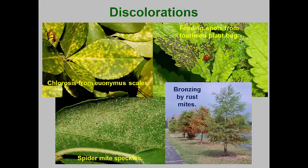Sucking insects can cause what appears to be overall chlorosis, that is, yellowing of the foliage or spots of chlorosis. Euonymus scales usually attach to the undersurfaces of leaves, and their feeding in leaf cells causes yellow spots on the upper surface of the leaf. Plant bugs macerate little patches of leaf tissues, then extract the juices. This produces darkened, sunken spots on the leaves. Unfortunately, when this is done to an expanding leaf, the damaged spots may drop out, which makes the leaf look like it has been attacked by a skeletonizer or pit-feeding insect.